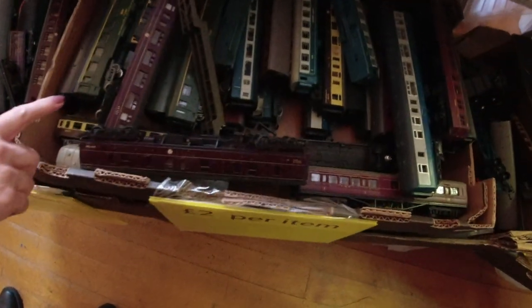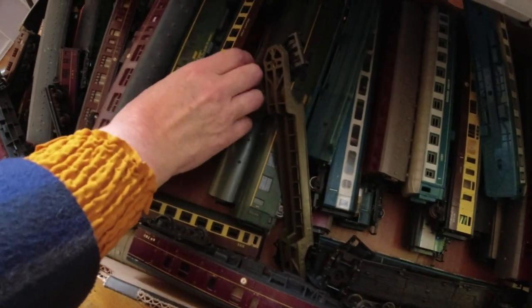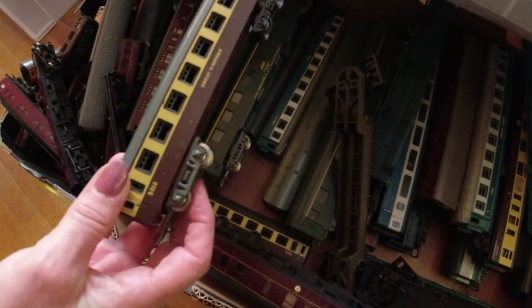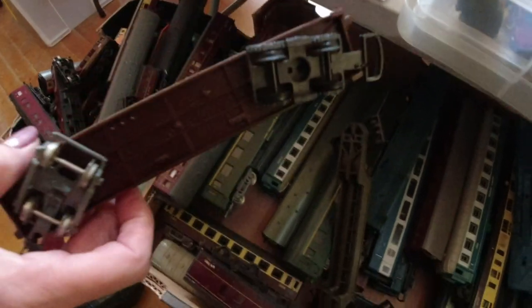£2 an item. Oh, wow. You really can't tell. Let's see what we can find in here. You just don't know what's going to be in here, do you? You haven't a clue. That's HO. Oh, is it? I'm guessing a Lima, if you turn it over. How can you tell? I'm just guessing. Could be wrong.